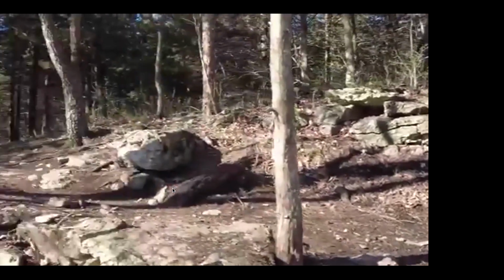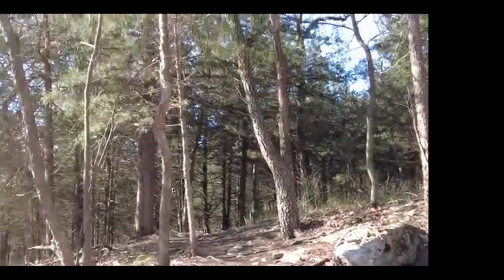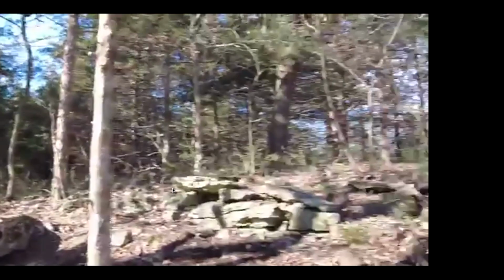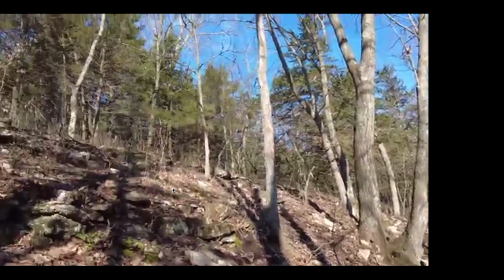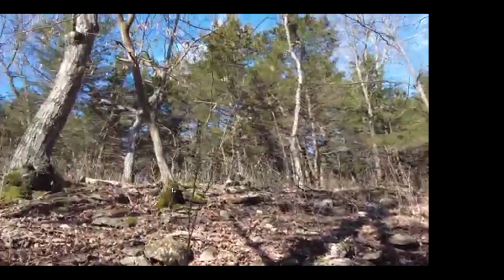Okay, so we are at the crossroads. Goes into the woods there. Let me continue up this way. The whole top of this ridge is just inundated with eastern red cedar.